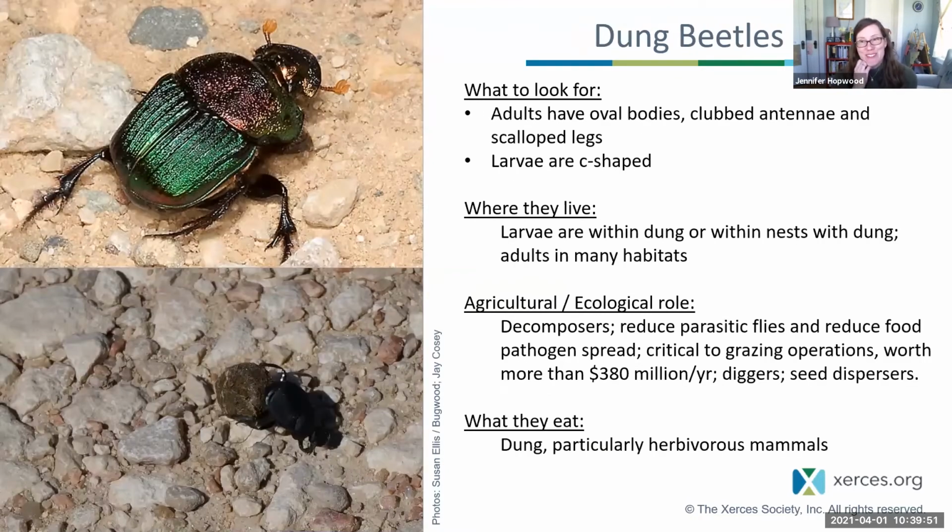Next up are dung beetles. This is also an important group of decomposers. And these beetles have an oval-shaped body and scalloped legs. Those scallops on their legs are really useful when it comes to digging. This is a group that's really good at digging. The larvae are C-shaped, so they're soft-bodied grubs and curl up into a C shape, and they're found within dung. And particularly, they prefer herbivorous mammal dung.